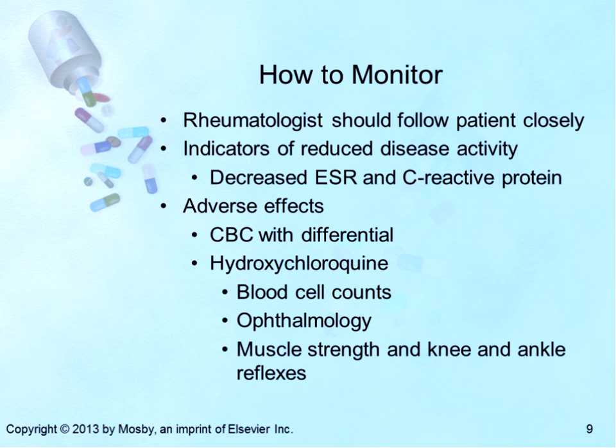The usual parameters that should be monitored include CBC with a differential and platelets for blood dyscrasias, metabolic panels for hepatic and renal function, and a urinalysis. For hydroxychloroquine, you need to do periodic blood cell counts during prolonged therapy and refer the patient to an ophthalmologist for baseline and every 3-month examinations. You need to also assess patients for muscle strength and knee and ankle reflexes.